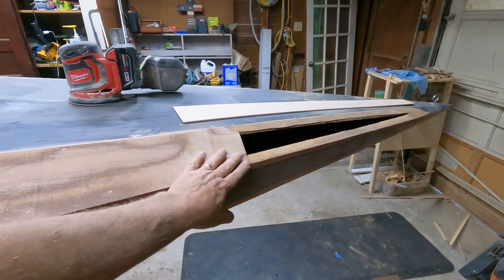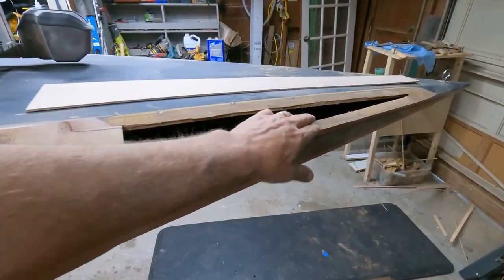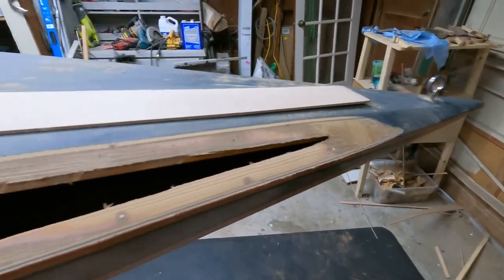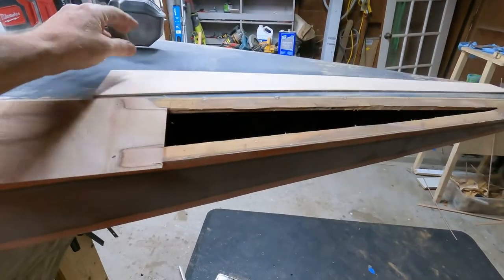Well, this is the 8-foot mark, so we had to go a little bit further forward. We had some wood that was right in here that looked like it was starting to delaminate, so went all the way to the front. Well, almost, got a little bit left there, but got my piece cut, and I'll be putting that on, sanding that out.